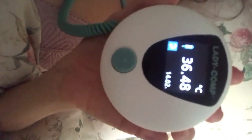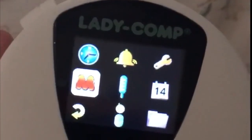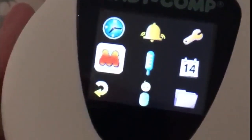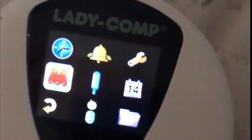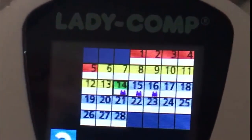So my temperature has dropped, it's 36.48. What I also need to do is, because yesterday I thought was day 1 of my cycle, I selected M because I assumed it was day 1. So you just have to go in and unselect it if it is wrong or if you put the information in wrong. So if you go to the diary, this is what the diary now looks like.